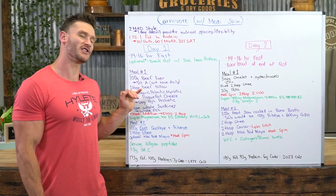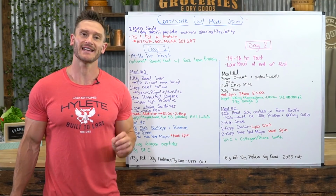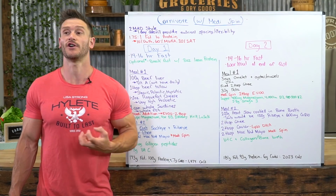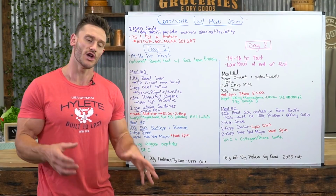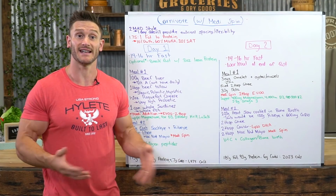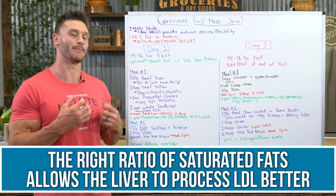Okay, it is the ideal ratio of stearic, palmitic, and myristic saturated fats. And the reason we want the perfect ratio of saturated fats like that is because it has to do with LDL levels. I know of people that have done carnivore that have seen their LDL levels go up. And that's because the saturated fat content of all the food you're eating is stopping, or affecting, those reuptake receptors in the liver. So LDL isn't getting retaken by the liver as well. So it stays floating around in the bloodstream and elevates your levels. And then it oxidizes and it contributes to all kinds of issues. So the right ratio of saturated fats is going to be what allows our liver to retake that LDL and process it better.